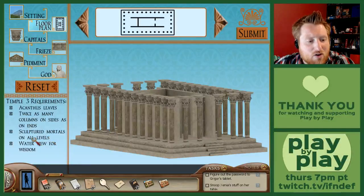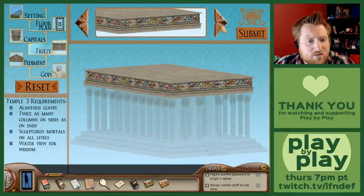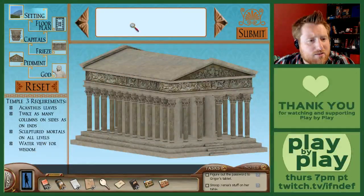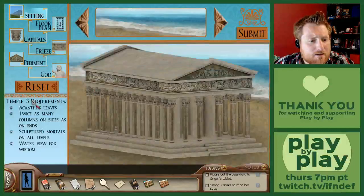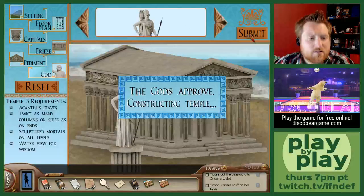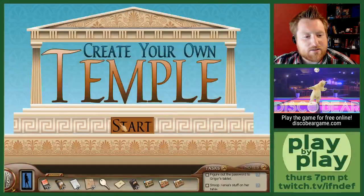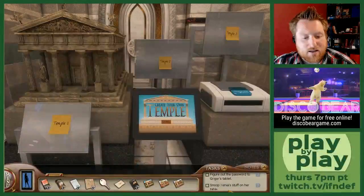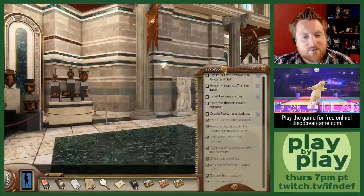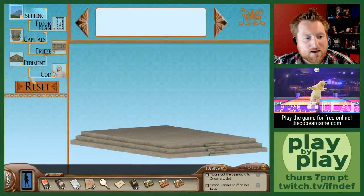Sculptured mortals on all levels. Sculptured mortals, water view for wisdom. Really? The ocean? Stonemason Drew! That's what they call me! And we are done with that thing. Have you done that? No, didn't I though? But like, for real? I got three of them.